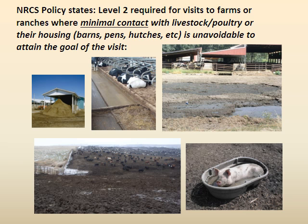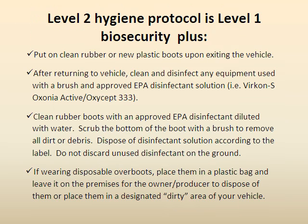Level 2. Level 2 is required for visits to farms or ranches where minimal contact with livestock, poultry, or their housing, such as barns, pens, or hutches, is unavoidable to attain the goal of the visit. So for the farm visit, when staff need to collect site-specific data and physical access goes beyond the office, Level 2 biosecurity should be followed. So what exactly is Level 2 biosecurity?